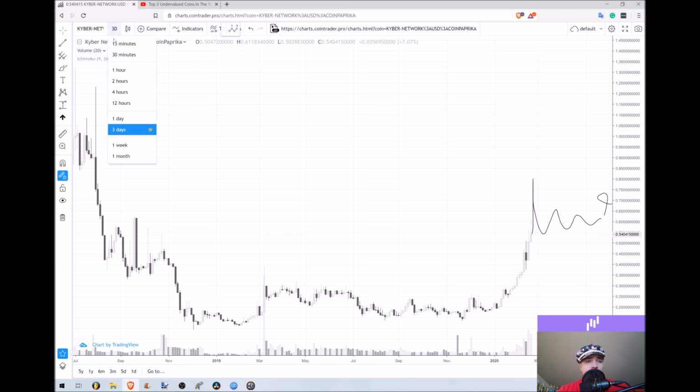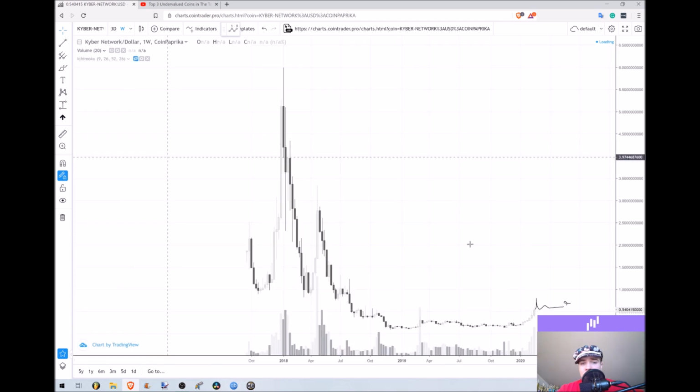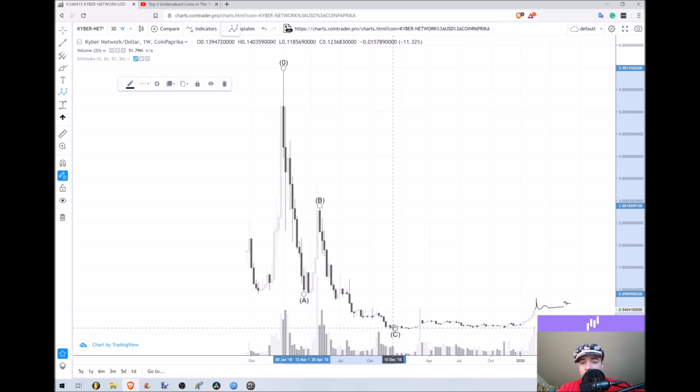All right, so let's go into the bigger time frame here. Let's look at what's going on in the weekly time frame. In the weekly time frame, we have a very large ABC correction. We have an A wave down to here, a B wave up to here, and a C wave down to here.